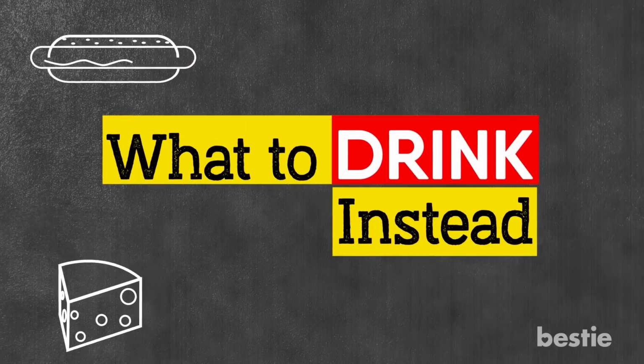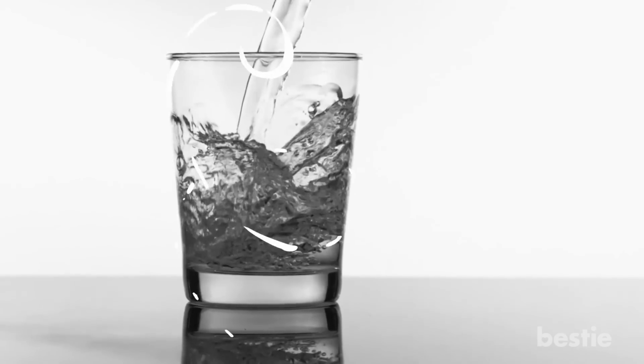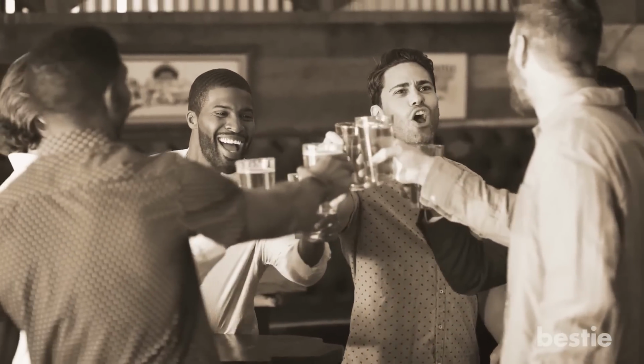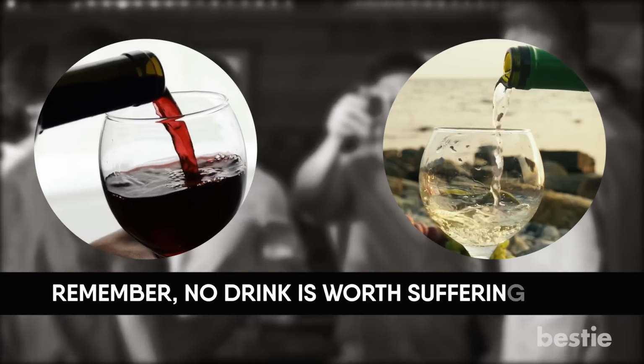What to drink instead? Well, this certainly won't excite you, but if you're looking for something refreshing, water is definitely it. But what if you're at a party? Alcoholic alternatives to beer can be red wine, white wine, or anything else that's easy on your stomach. Remember, no drink is worth suffering over.